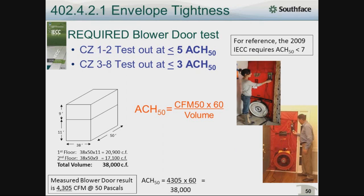And so the term CFM50 is unique to every house. Every house, depending on how tight or how leaky it is, will get its own unique answer, CFM50. The 09 code puts a pretty doable target. Less than 7 is pretty doable. As you get into the 12 and the 15 code, basically most of the country has to be less than 3, and it's kind of weird, it says not exceeding 3 air changes per hour, so I guess it's less than or equal. There's some confusion about that.